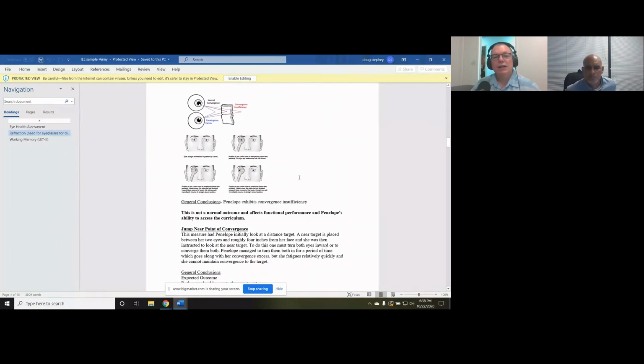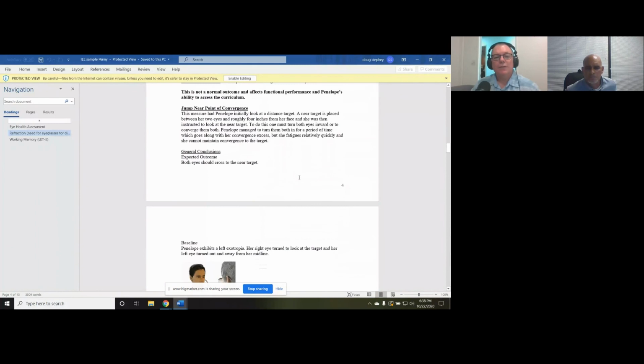And on a related note, jump, near point of convergence. This is when I take a target, and it could be the end of a pin. I put it about 40 centimeters away from your face on your midline while you're looking across the room. And then I ask you to look at the tip of my pen.